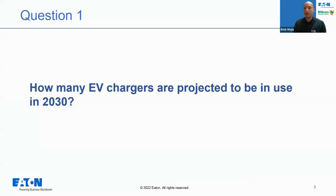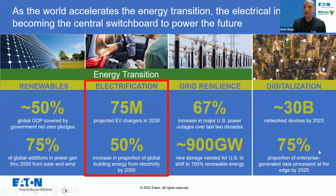Next slide. Question: how many EV chargers are projected to be in use in 2030? The answer is 75 million. That's what some of the analysts expect to see in the market by 2030, approximately 75 million EV chargers across the United States. This is something that is market driven, and the demand for EV chargers continues to grow with all these implementations of subsidies and the government supporting the EV infrastructure in the US. I just thought to throw in that question, maybe have you think a little more about where EV charging is going, but I appreciate the poll there. If you want, you can go to the next slide.